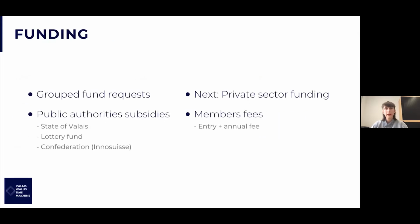Thank you. In terms of funding, the advantage of this structure is that we can make global fund requests. We have made some requests to the public authorities, but the next step is to address the private sector. And of course, the members' fees are very important for us too. Thank you, and I leave the floor to Johann.